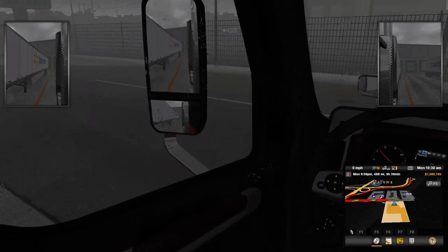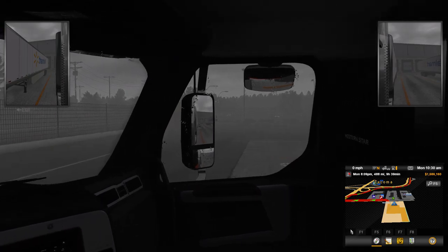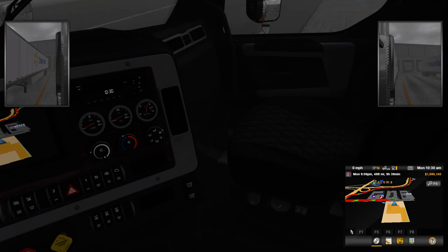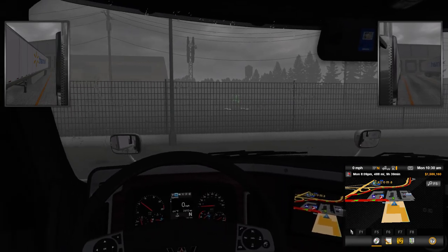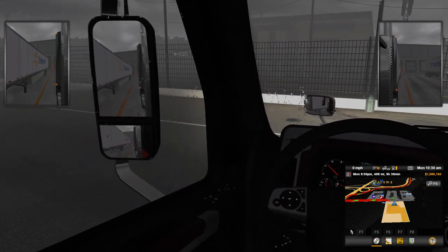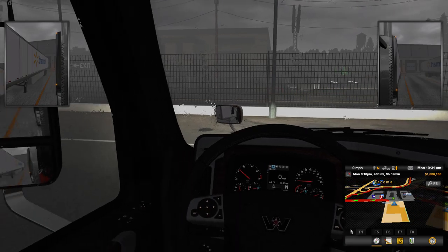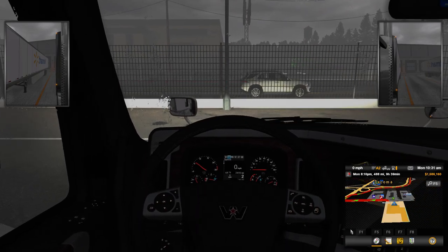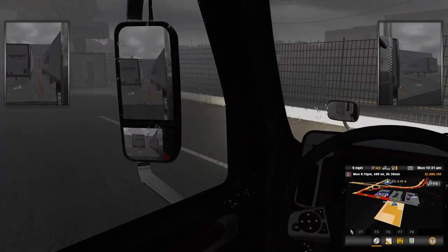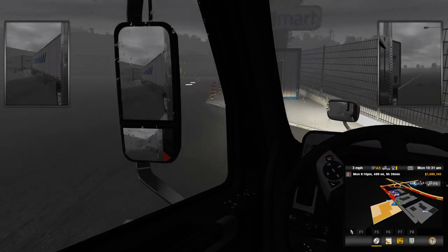Very well done. I mean, SCS is just getting better and better with their trucks. I love the look. It says Western Star there on the seat. Very well done truck. I hope we'll get some daylight so you guys can see this little day cab better. So let's get on the road. Swing it and get out of here.